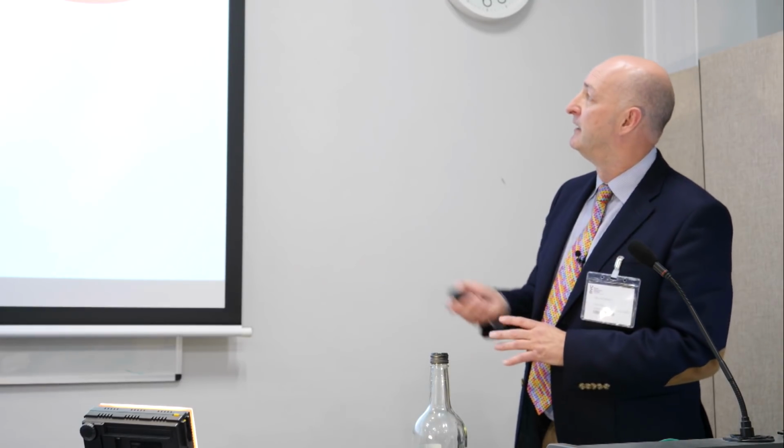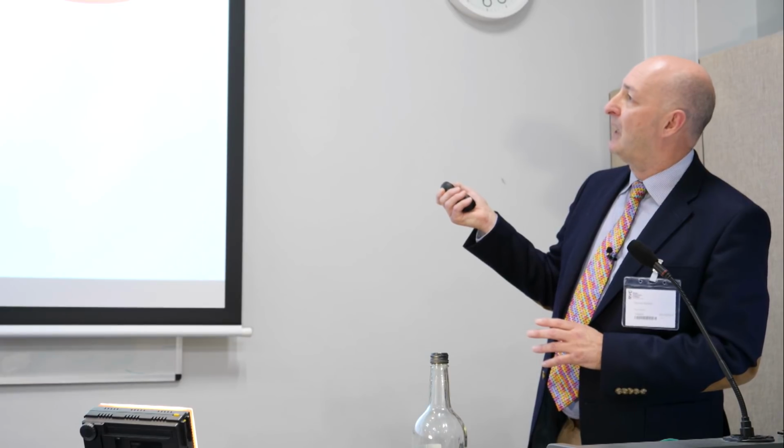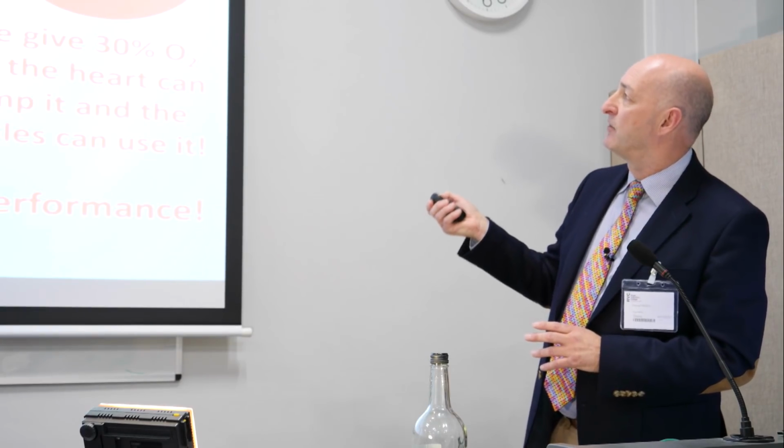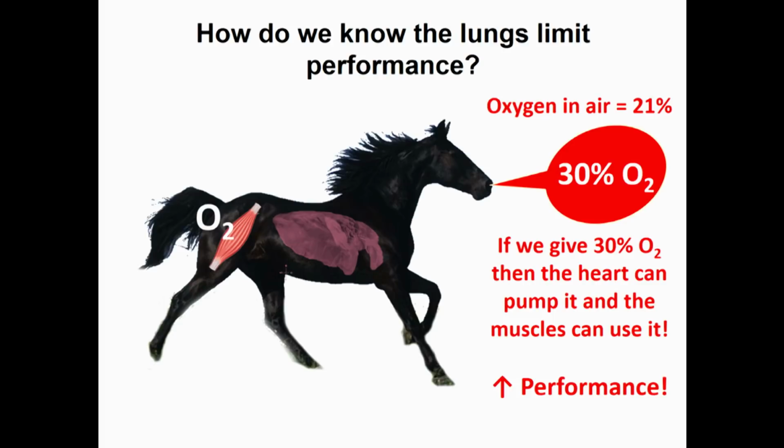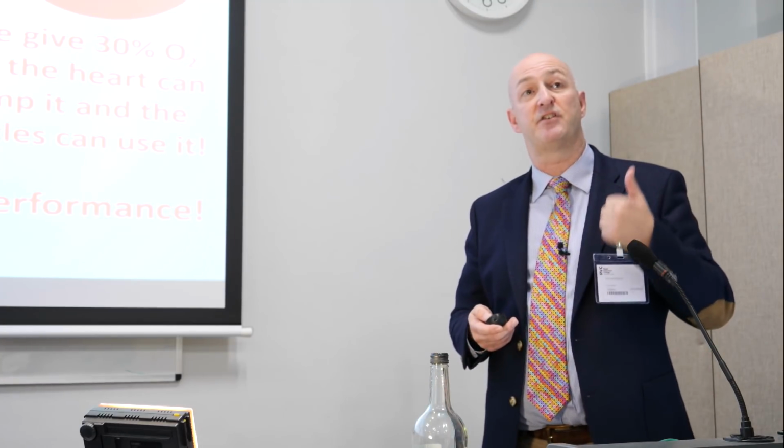How do we know the lungs limit performance? A couple of really easy examples to, I think, understand here. Oxygen in the air is 21%. If we make that oxygen 30%, which we can do with masks or altering the room environment, technically quite demanding, but it has been done, the muscles will receive more oxygen, they will use more oxygen, and performance will be enhanced. So that's one thing that tells us that that system is limiting.